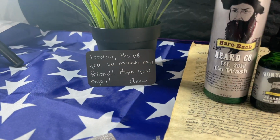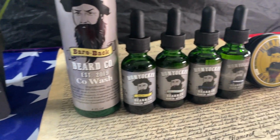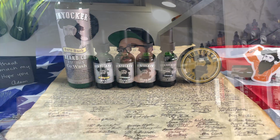Next let's talk about the ingredients for the beard oil and the beard butter. For the beard oil, it's going to be jojoba oil, sweet almond oil, avocado oil, argan oil, castor oil, vitamin E, as well as fragrance and essential oils for scent. And the beard butter is going to be shea butter, cocoa butter, and then the carrier oils that I mentioned, plus white beeswax, and then fragrance and essential oils for scent. Without further ado, let's unbox these products.